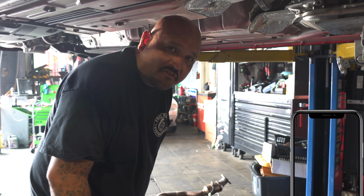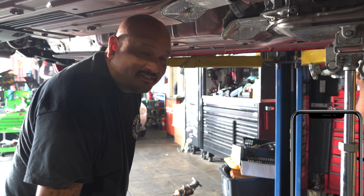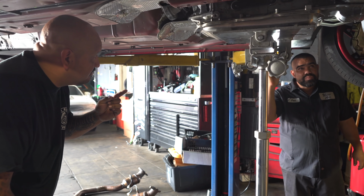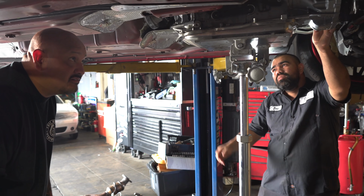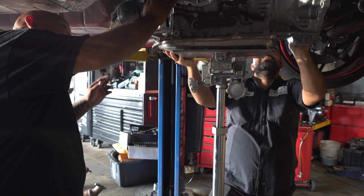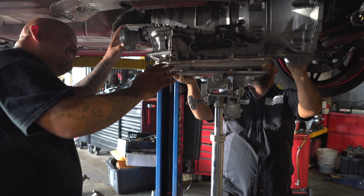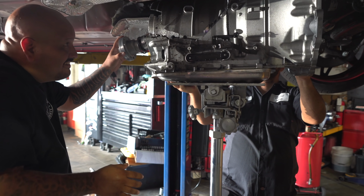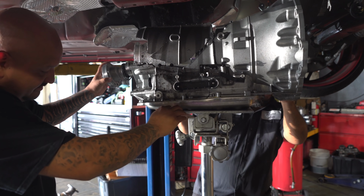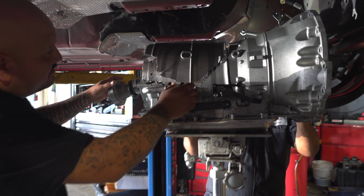Alright, so let's see what the aftermath is of the transmission blowing on the dyno. So here we go. I think Jose got one vote. Yep, you're good to go. Alright, so here we go. I can tell you it's gonna be bad. I can already see the transmission here. It's not a regular drop. Dang. You got it? Yeah. Going down.